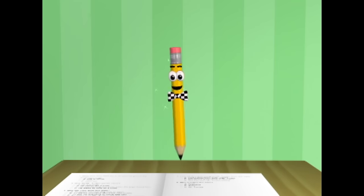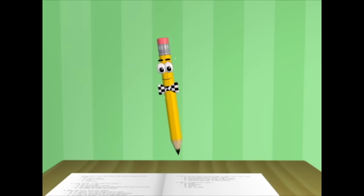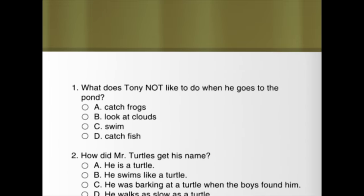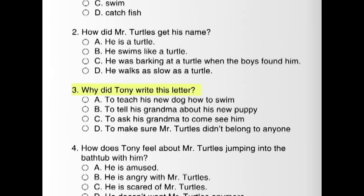Here's a letter to read and some questions. Let's look at the questions before we read, so we have an idea of what we should be looking for. Remember, only read the questions and not the answer choices. 1. What does Tony not like to do when he goes to the pond? 2. How did Mr. Turtles get his name? 3. Why did Tony write this letter?